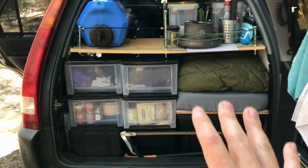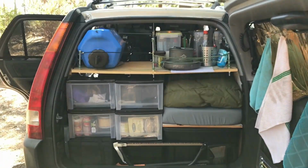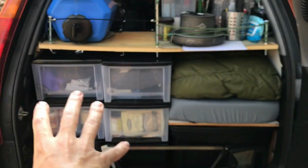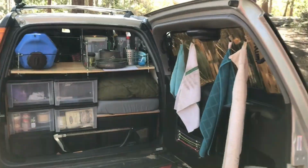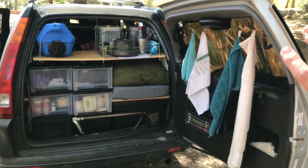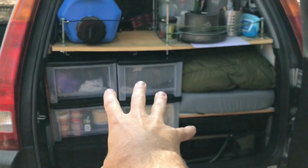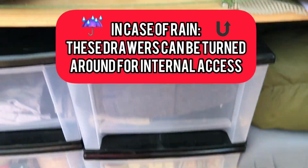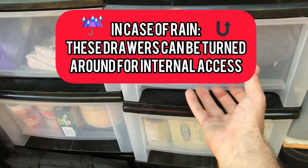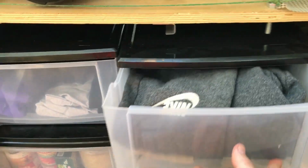Now with this, what you've got is all your stuff, a lot of storage accessible from the back of the vehicle. This is a 2004 Honda CR-V, so I do have the side opening door, which is really handy. Now we've got 6 drawers here, and I bought these off of Amazon. I'm going to link this stuff below for you like I do in all my videos. But these drawers just hold a lot of stuff.